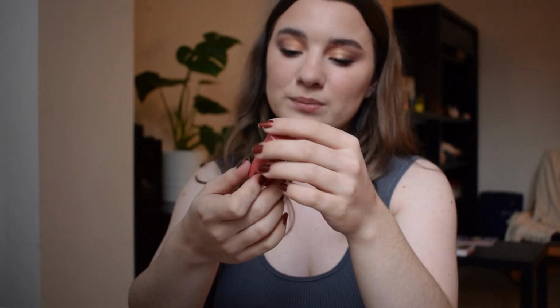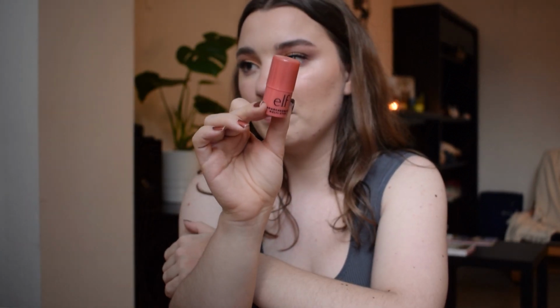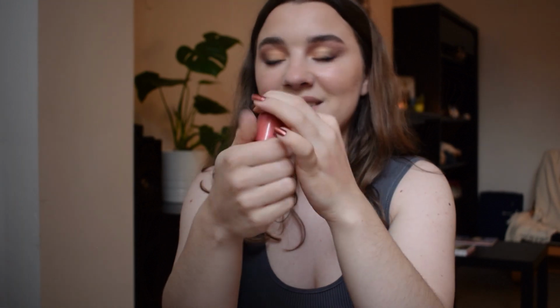The e.l.f. Monochromatic Multi-Stick. I purchased this and I actually don't really like it. It's very, oh, you can see. So like this, it looks like a really beautiful blush color, and then you twist it and it's all metallic. It's all gold glitter, and it's just not my cup of tea. Like, it's just way too metallic. I think I'm gonna declutter that one. I don't like it. I'm not using it.